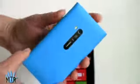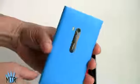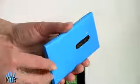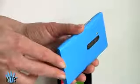This is my personal color right here. I bought this phone, and I like it a lot. Just looks like nothing else. And design, unique design really counts for a lot. Look at the iPhone 4S.